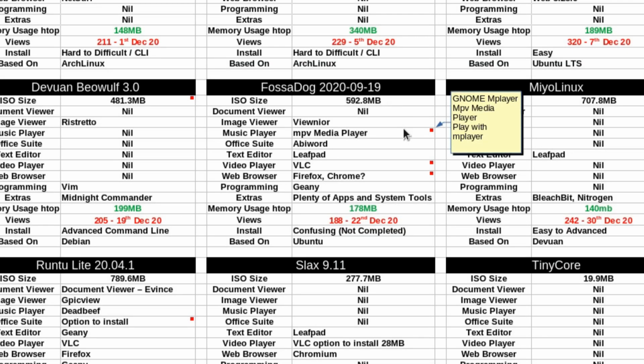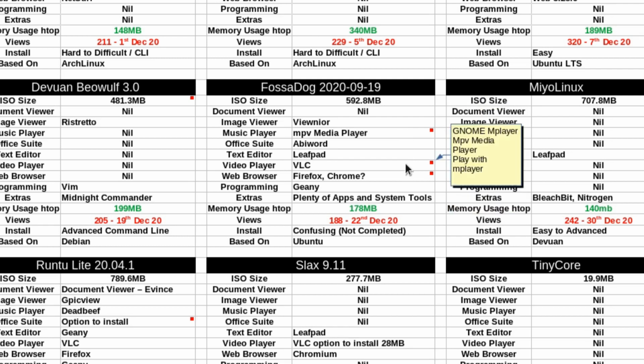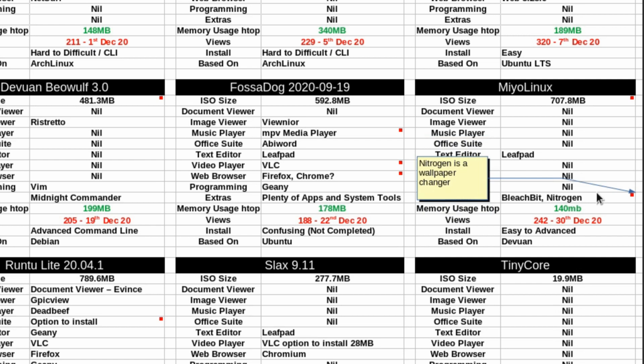Foster Dog, it had GNOME MPlayer, MPV Media Player, and Play with MPlayer. So it had all those three there, and I think you'll find that that comment is the same. So they come under both music and video, I would assume. And the web browser, Google Chrome was not installed, and you click it. So that's the Foster Dog's the same as Buster Dog in regards to the 72 megabyte Google Chrome install. EzeeLinux, Nitrogen is a wallpaper changer. I just thought I'd put that there so I could remember that.